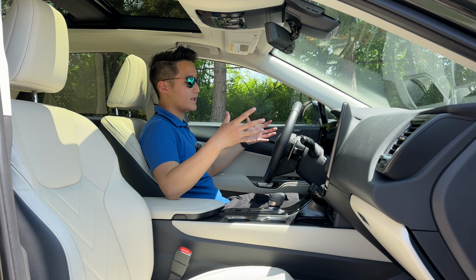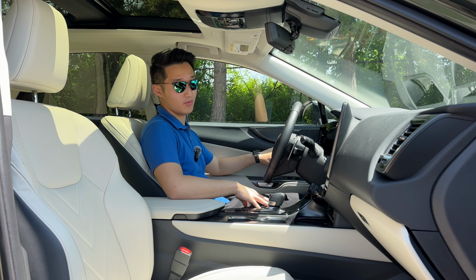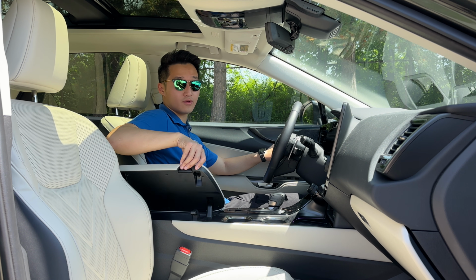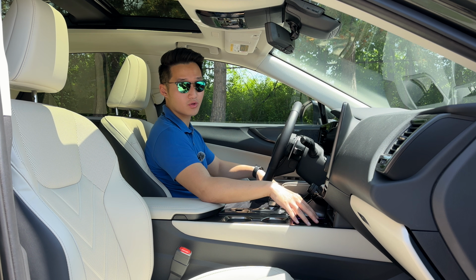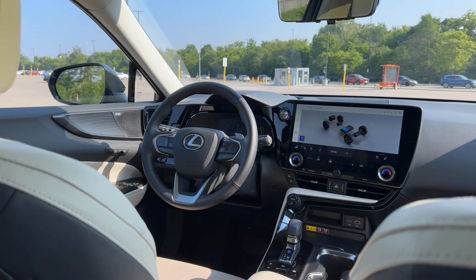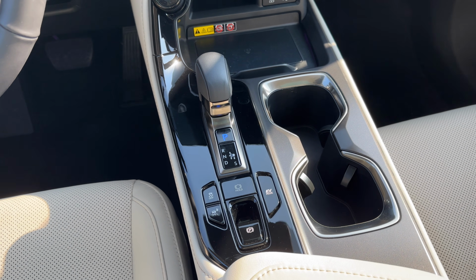The front seat area is just as nice. The seats themselves are very comfortable, they're heated, ventilated, and the driver also gets memory function. The center armrest here opens up from both sides for your center console, and your wireless charging pad also doubles up as a sliding door for more storage space underneath it. You also have some physical buttons for your climate control, like temperature control, volume control, drive mode select, things like that.